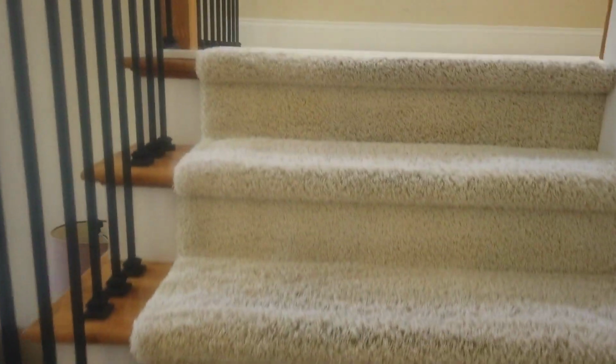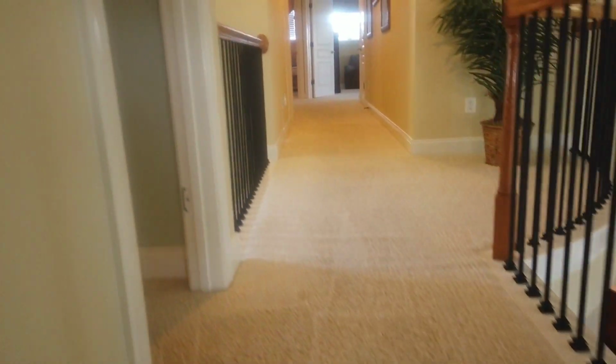Look at those stairs. Beautiful, beautiful. Catwalk hallway, the office. Carpets are so soft too. Spare bedroom. Here's the girls' room. Had a trash can fall over. In the masters.